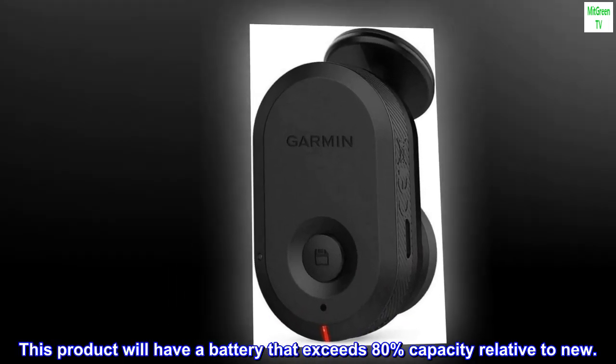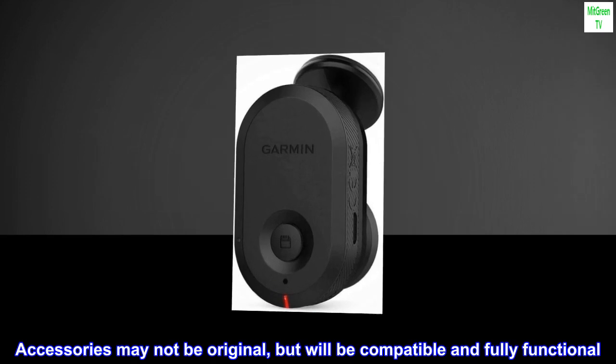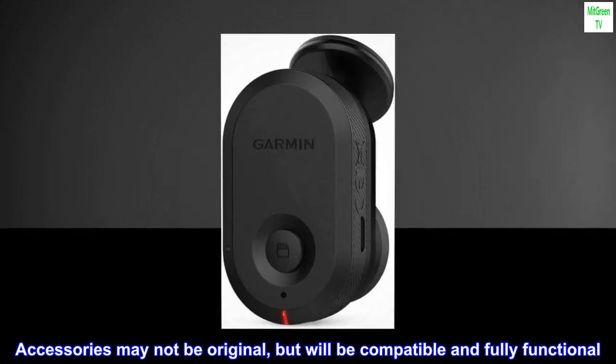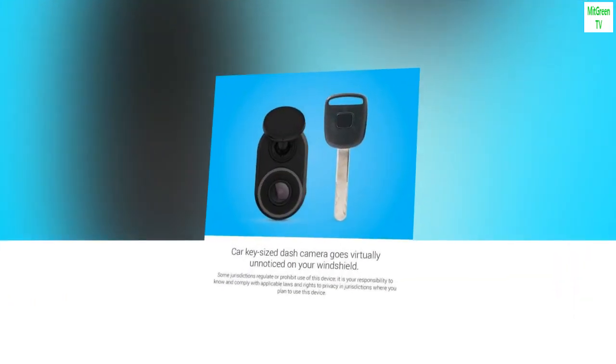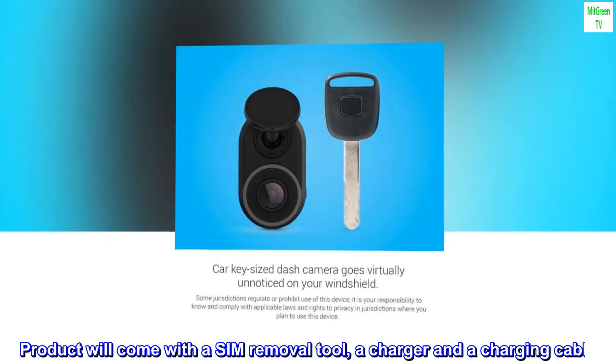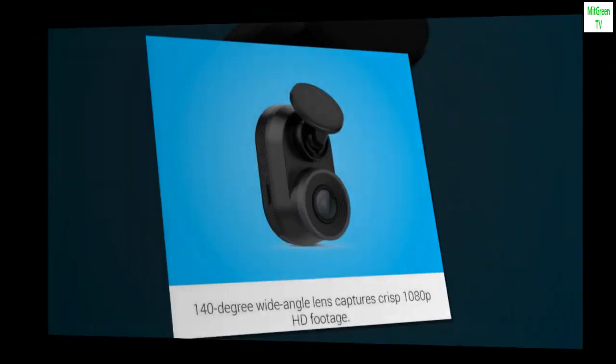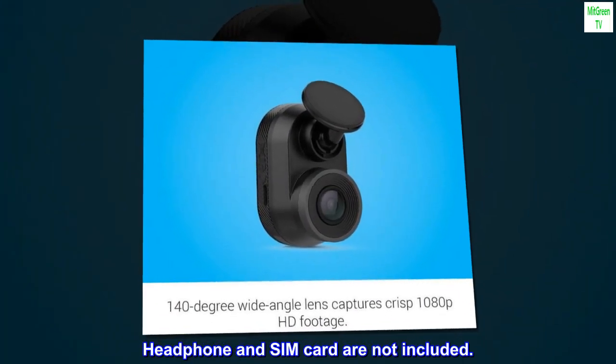This product will have a battery that exceeds 80% capacity relative to new. Accessories may not be original, but will be compatible and fully functional. Product may come in generic box. Product will come with a SIM removal tool, a charger and a charging cable. Headphone and SIM card are not included.